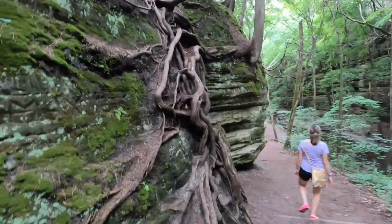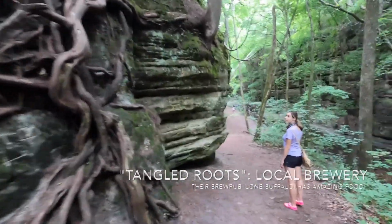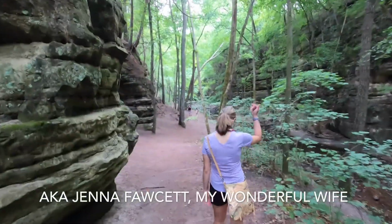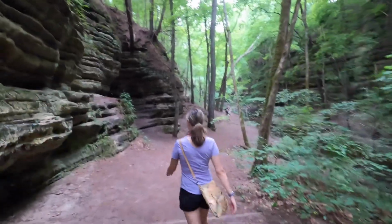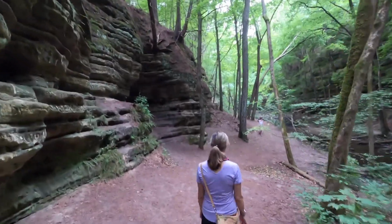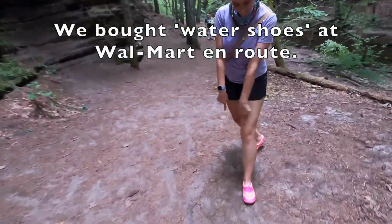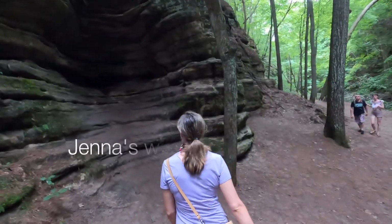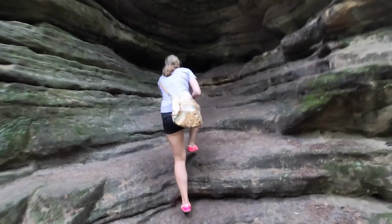These are some tangled roots here, babe. Here with Lady Wifington, giving the backwards wave and the backwards glance. With awesome shoes. And awesome shoes. Check them out, in all their majesty. Look at her climbing. Look at her go.